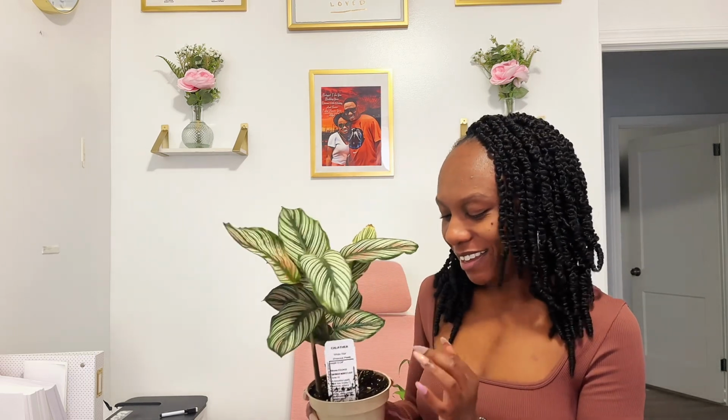This plant was $16.99. So this was the most expensive plant, and I was going to put it back and wait because it actually put me over by, I think, like $5 or $6. But yeah, I like it. It's cute. So I kept it.